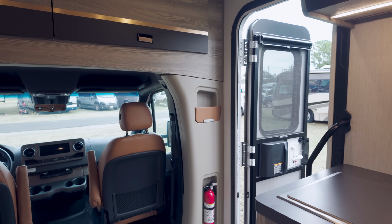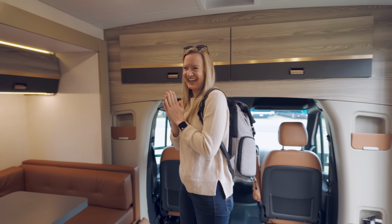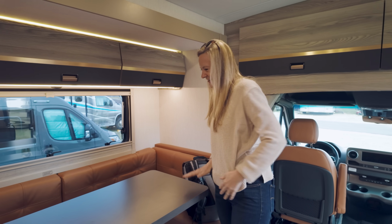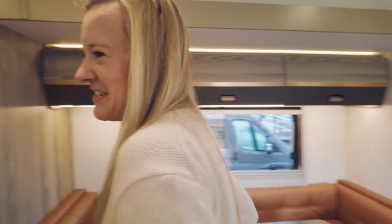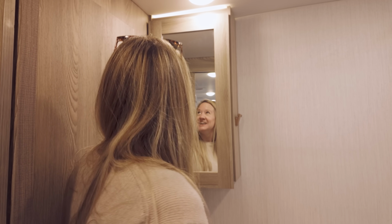Oh my goodness. Oh, Caitlin, you're gonna like this one. Yeah? Okay, come on in. Look. Oh, wow. It's the colors we like. Yes. Would you just look at these colors? This is so pretty. Oh, I love the U-shaped dinette. This is awesome. Oh, it's lighter in the bathroom than this color. Did you notice that? Very cool.